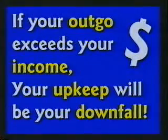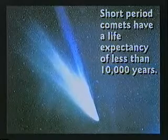And they have a life expectancy of less than 10,000 years. You can't just keep losing and losing like comets are doing. I tell people it's like your checkbook. You can't just keep losing and losing. If your outgo exceeds your income, your upkeep will be your downfall every time. You just can't keep spending money. But these comets are flying around with this life expectancy of less than 10,000 years.